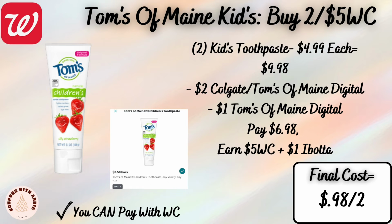So we have that $2 digital, and then I also found a $1 digital, so that's $3 worth of coupon savings, leaving you to pay $6.98, earning $5 in Walgreens cash, and then you can submit your receipt to Ibotta for 50 cents back on each, so a total of $1, makes the final cost 98 cents for both, and you can pay with Walgreens cash.